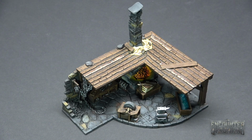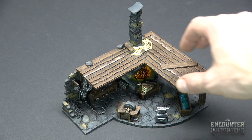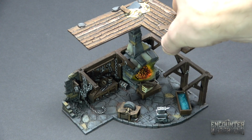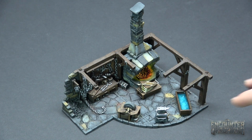So here we have the Smitty. This is a cool, cheerful little piece of terrain that's just your average Joe's little blacksmith shop. It comes in a bunch of pieces, and I have it all assembled together. But there's a whole bunch of stuff that's separate, which is really cool. So you just go ahead, you can remove this roof. All right, so there you go. Pretty cool construction right there. And you can fully see in the Smitty shop.